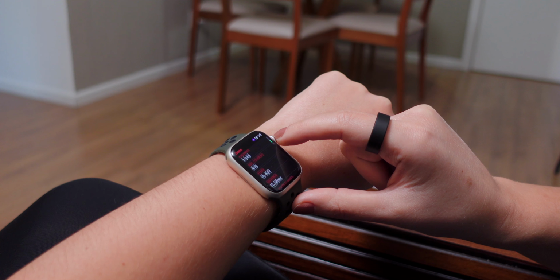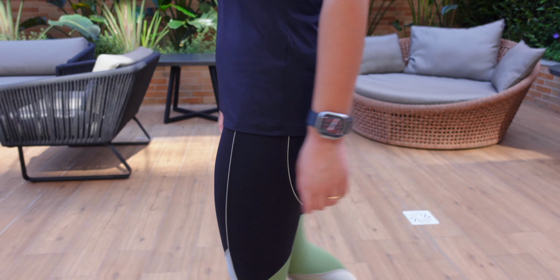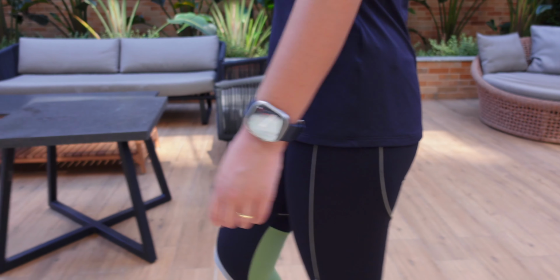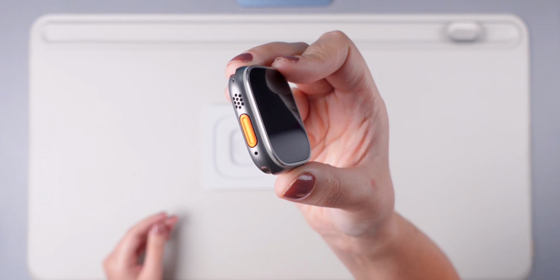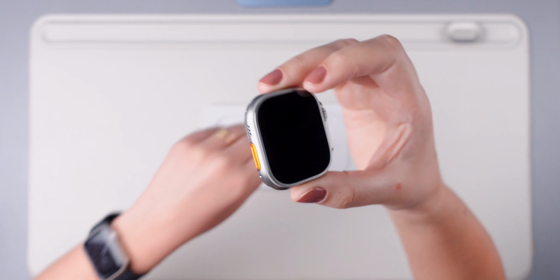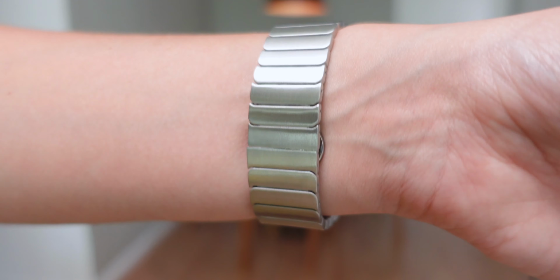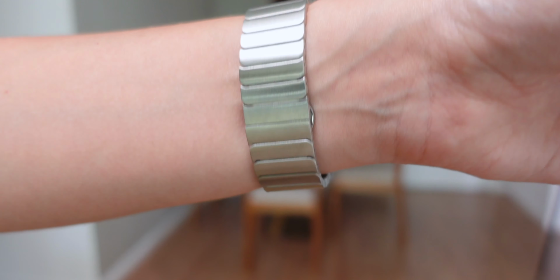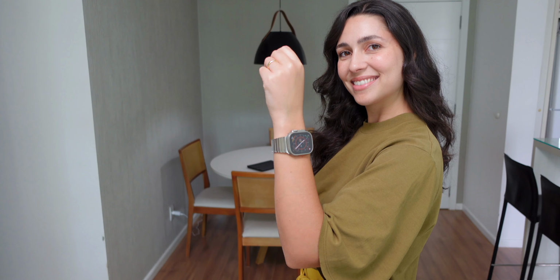I personally chose the Series 8 because even though I find the Ultra beautiful and perfect for sports and the gym, for everyday use, and yes, I liked it on me, I didn't find it too big, I would need another more discreet Apple Watch to wear on dinners or any other formal occasions. My husband Pedro, on the other hand, wears the Ultra for any occasion and it looks perfect on him, especially when paired with a stainless steel band, which looks very elegant.